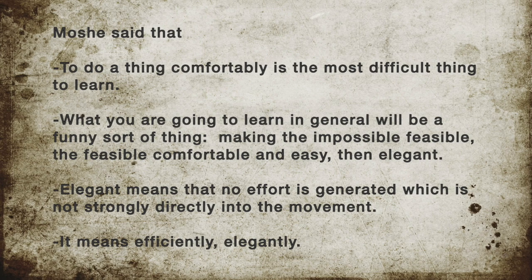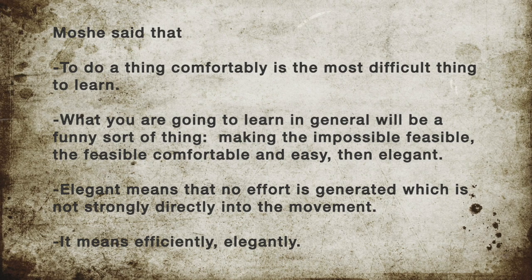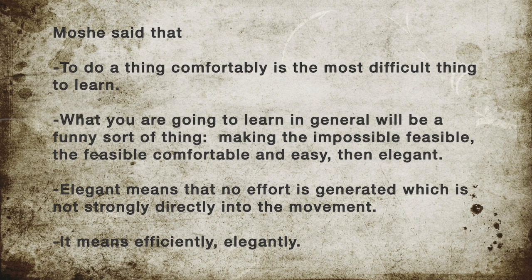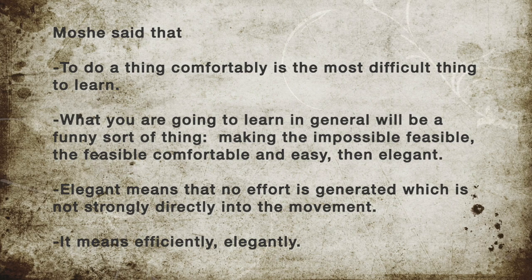Moshe said that to do a thing comfortably is the most difficult thing to learn. What we are going to learn in general will be a funny sort of thing. Making the impossible feasible. The feasible, comfortable, and easy, then elegant. Elegant means that no effort is generated which is not directly put into the movement.